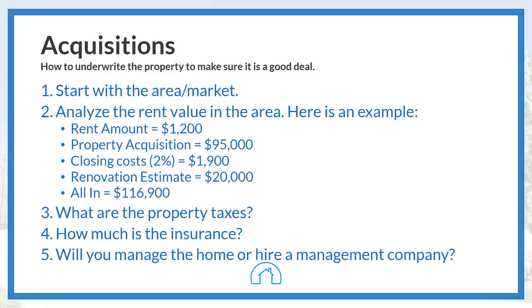So let's talk about how to underwrite a good property. Okay? To make sure it's a good deal. So number one, you want to start with that area or that market. Okay? Make sure you're comfortable with the area. And I always recommend go out and look at these properties yourself. Go look at these neighborhoods yourself. And I always welcome my investors to come down and see what we have to offer. Come see us. Come see the neighborhoods. And so a quick general rule of thumb, if you want to analyze the rent value in the area, that's what you want to do.